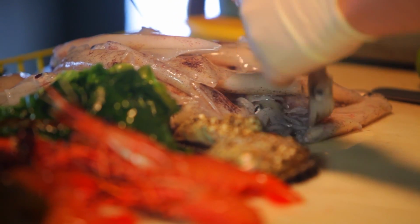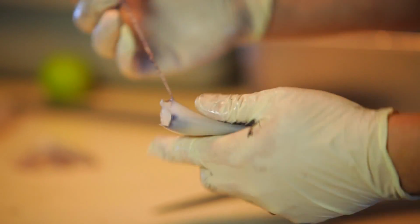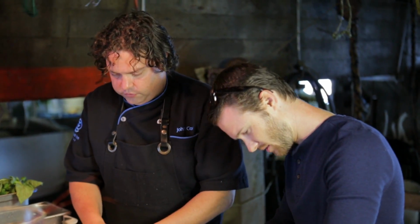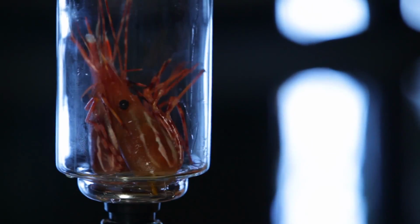Let's start with the squid. Yeah, these were probably caught early this morning or late last night and brought right in. We'll do the spot prawns. Okay. So the spot prawns get the name because of those two distinct white spots on the side, and that's how you can tell if it's a true spot prawn or an imposter. And we're going to put it into our siphon. All right, now we got one more.